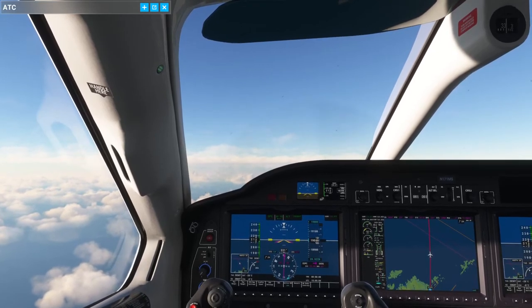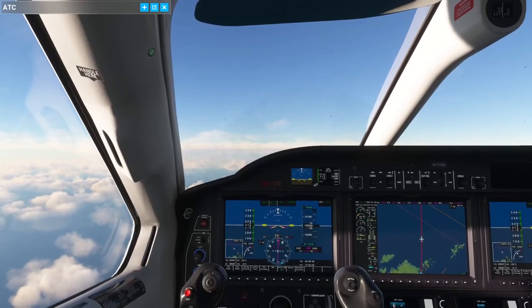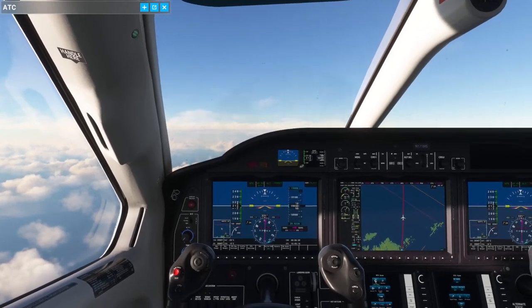I forget where that is actually in this. The RPM stick thing next to the throttle, just pull it all the way back, and then that should feather the prop out.